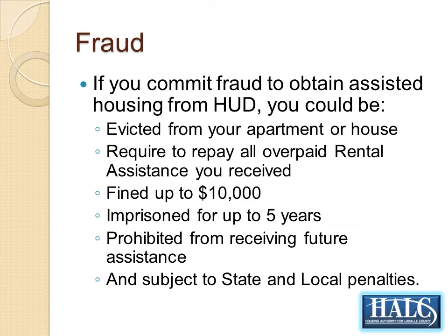Fraud. If you commit fraud to obtain assisted housing from HUD, you could be evicted from your apartment or house, required to repay all overpaid rental assistance you received, fined up to $10,000, imprisoned for up to 5 years, prohibited from receiving future assistance, and subject to state and local penalties.